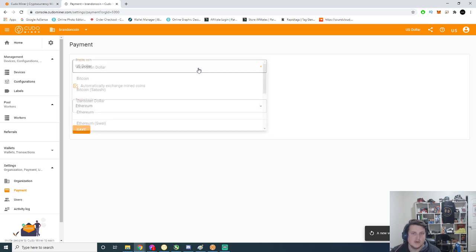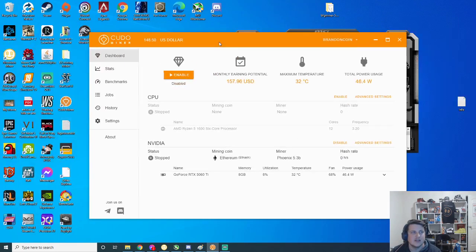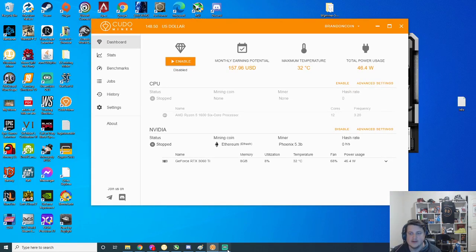And then display coin, make sure you set that to the US dollar if you're in the US, and if you're somewhere else, just set it somewhere else. Once you have that, save it, and then you can close out of the Cudo Miner application and then open it back up. Okay. So now that we have our settings saved, it's going to be paying us out in Ethereum. You're going to want to open up Cudo Miner, make sure you're on the dashboard.